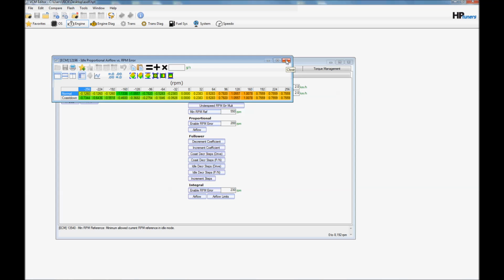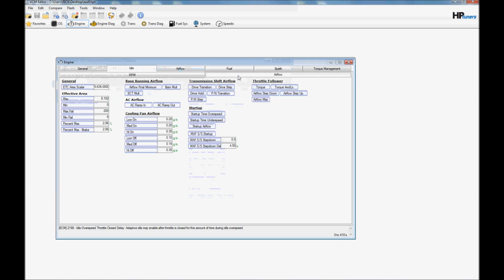It's just a bit annoying to listen to that when you're idling at a stoplight or something like that. Some people like it, some people don't. I kind of wanted to get rid of it, so this is how you do that. Other than that, I really wouldn't focus too much on the entire idle tab. It's just fine the way it is. Not too much going on here.